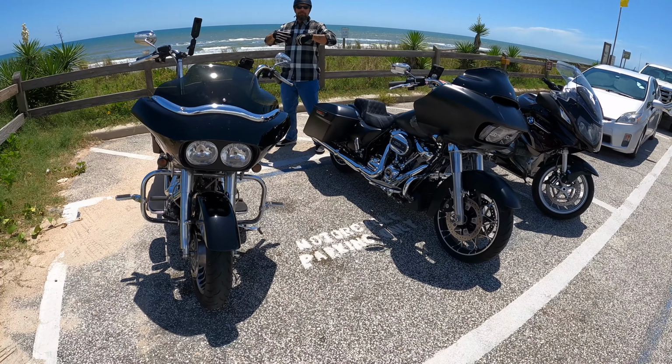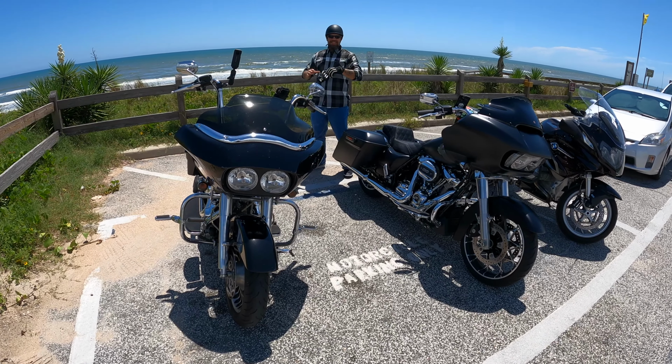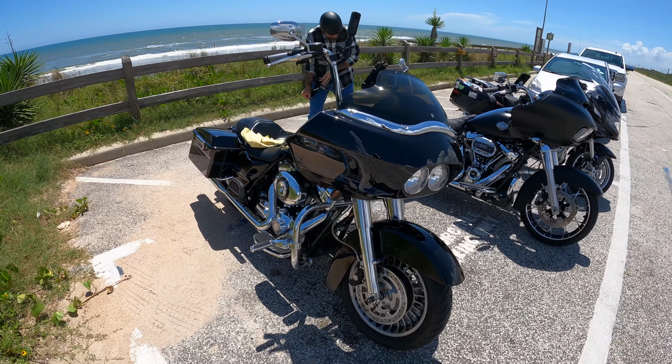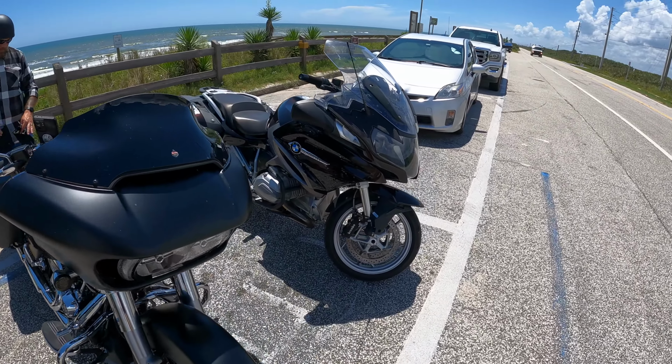One of the great things about living in Florida, there's water everywhere. There's also alligators everywhere. Alligators at the beach? Well, not at the beach, but there's alligators in Florida everywhere. Guy has a Beamer right here. We just parked next to him.